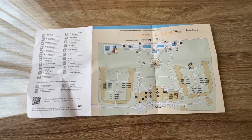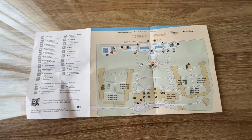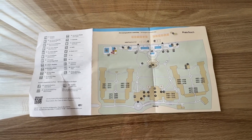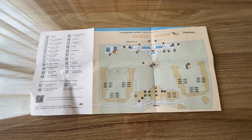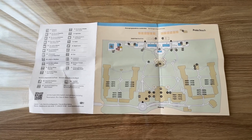multiple bars with some really nice seating areas. You've got the big Riu stage, which is where they put all the shows, performances, live music. They have a TV screen that they put out sometimes with football. We're here during the Euro tournament, so that's all been displayed on those screens.